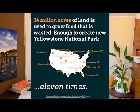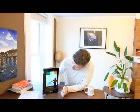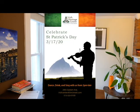This is a poster that I created for the Irish Heritage Center, and it's kind of an example of promotional writing. This is just meant to get the word out about an event. And we do a little bit of graphic design in our program because writers are frequently collaborating with graphic designers. It's helpful to know the basics of how that works.